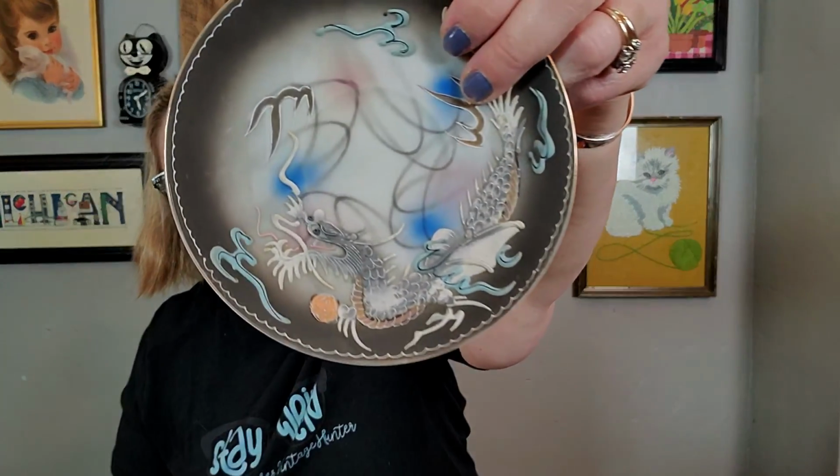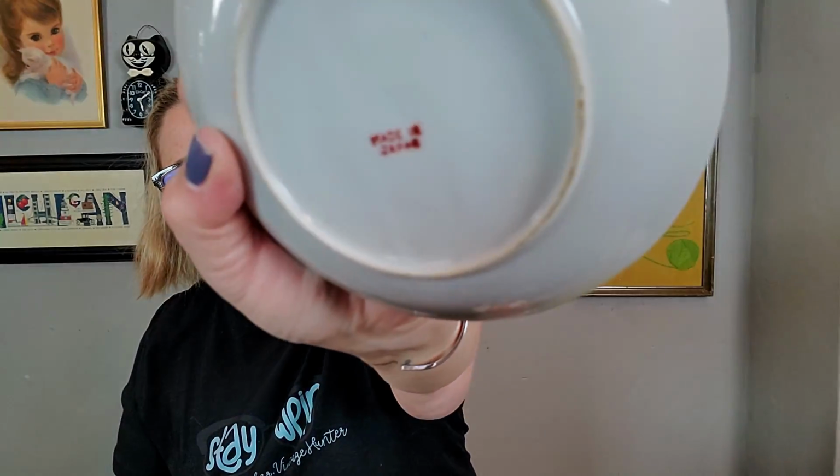It does not have the dragon or anything embossed in the china itself, but it does come with the plate as well that matches. Also made in Japan. And I will include the display rack as well when this goes for sale, so you can display it. So there's that one, and this one's a little bit smaller. That one has more grays and blues, and this one has more blue and tan.